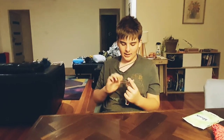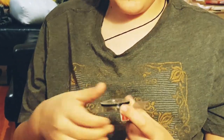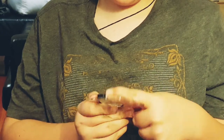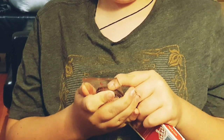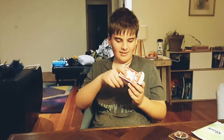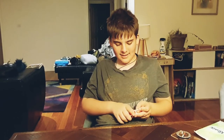Compass for navigation. I actually only recently learned how to use a compass. I used to think whatever direction it was pointing was the direction, like if the needle was pointing east, that was east. No, it always points north. And a deck of cards. Yeah, well, just like in the last video, mental health reasons.